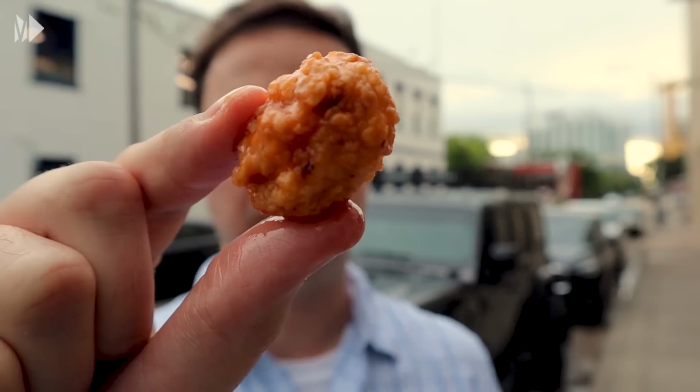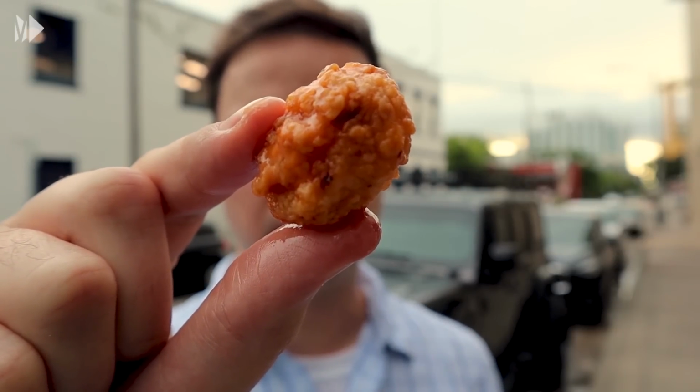I may not have seen any alligators out on the bayou, but I did find a place that actually serves fried alligator. So instead of seeing them, I can eat them.